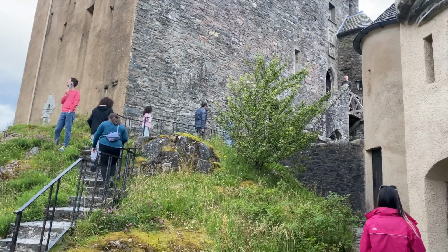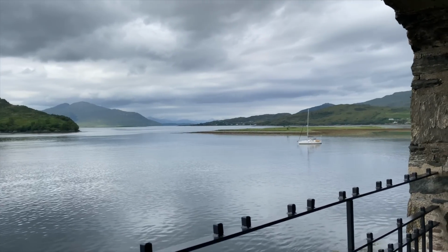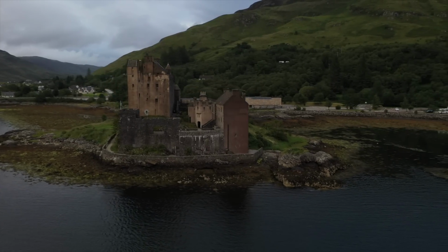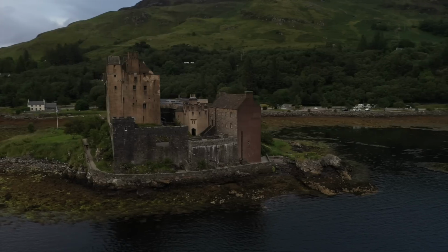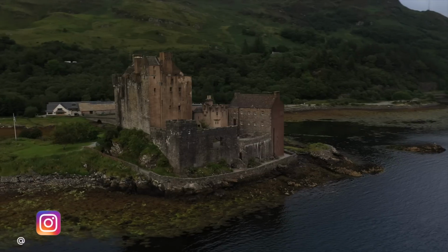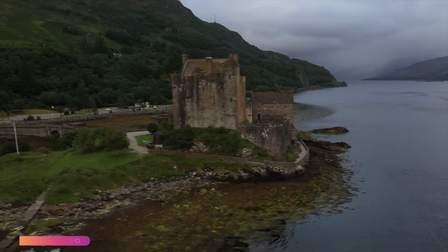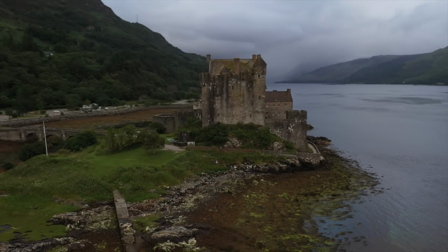The castle's gone through several phases of development. The earliest fortification dates back to the 13th century. In 1719, it was partially destroyed in a Jacobite uprising. The island was purchased in 1911 by Lieutenant Colonel MacRae-Gilstrap, and he started the reconstruction, which was then completed in 1932. Today, the castle is owned by the Conchra Charitable Trust that restores and preserves it.